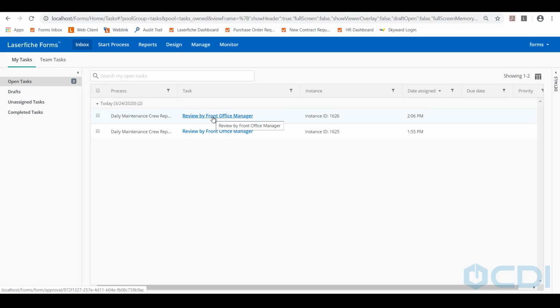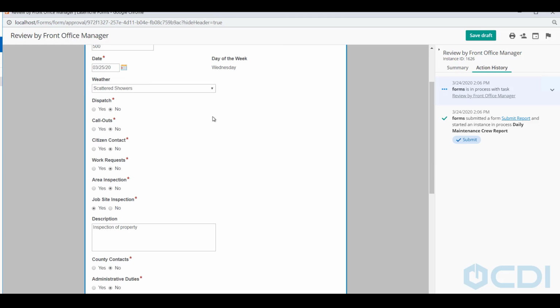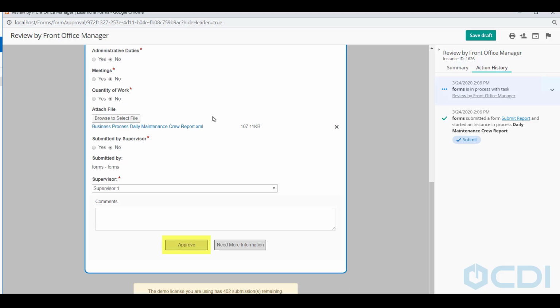The front office manager, or AFOM, can review the reports and determine whether it should be approved, or they may realize that it needs more information. We're going to approve this one.